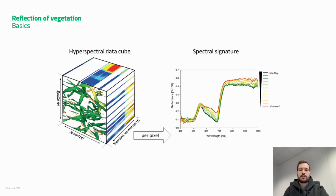Hyperspectral images can be displayed in so-called data cubes. These three-dimensional structures consist of two spatial dimensions, x and y, and a spectral dimension z. Each image pixel contains spectral information about the measured wavelength range. In this example on the right, you can see the reflection of barley leaves with varying degrees of rust.